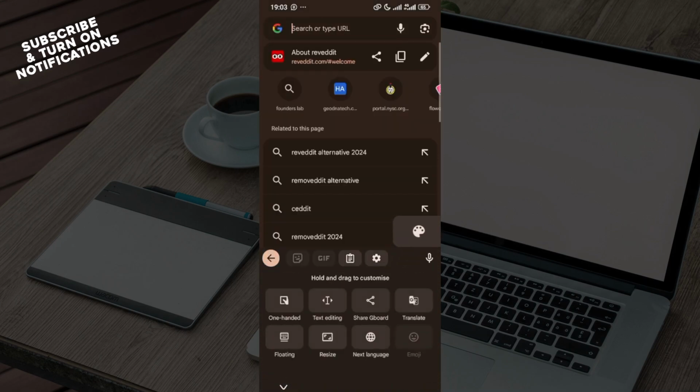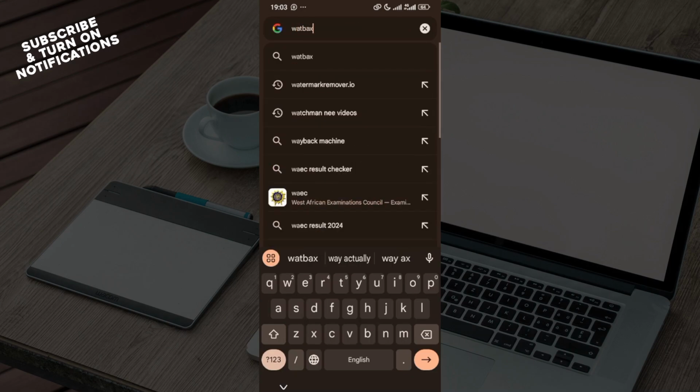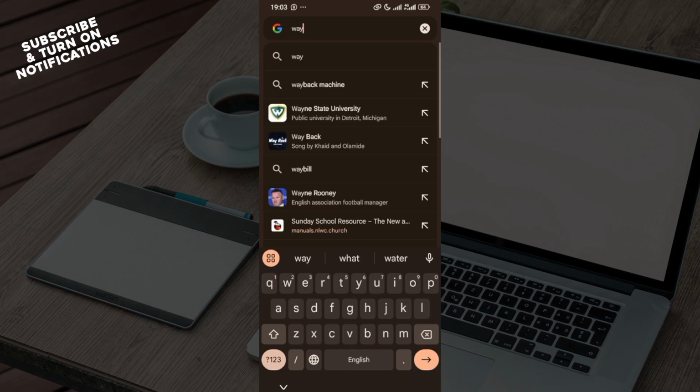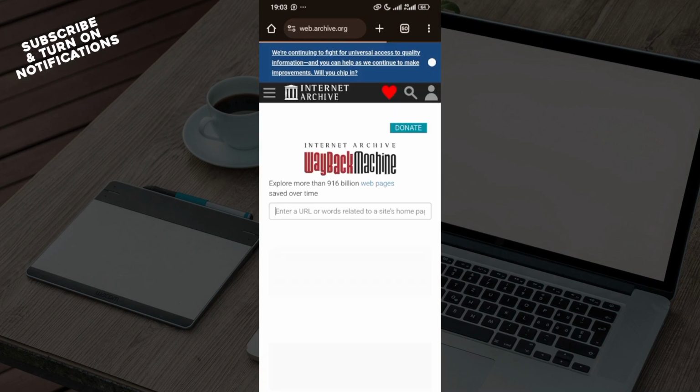Another tool you can use is the Wayback Machine, like I said earlier. So once you have the URL, this Wayback Machine works only with the URL of a deleted post. So if you have the URL, just go to your Wayback Machine, just in the search box of your Chrome browser or any browser of your choice, type Wayback Machine and click on it. And once it has loaded, go ahead, paste the URL, and you'll be able to see the deleted post that you are looking for.